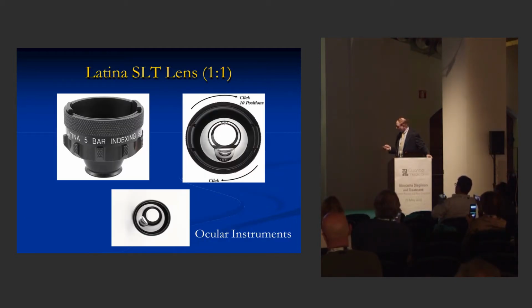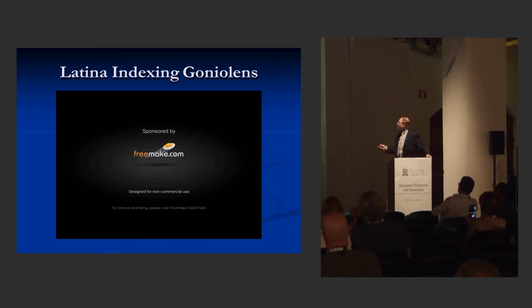Now, I don't know if you've seen this. We've developed this lens, which is actually a lens produced by Ocular Instruments. We developed this over the last several years. It's called an indexing lens. It's really kind of cool. And it's great actually for the residents to learn how to do gonioscopy.